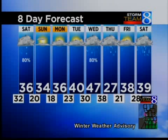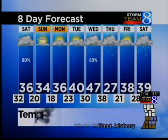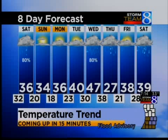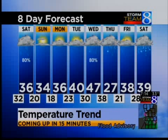The clouds increase Tuesday, and then Wednesday we have that next system, which will largely come in the form of rain for us with warmer temps. And speaking of temps, in about 15 minutes we'll take a look at that temperature trend that's going to take us through the rest of today and those colder temps moving in for tonight.